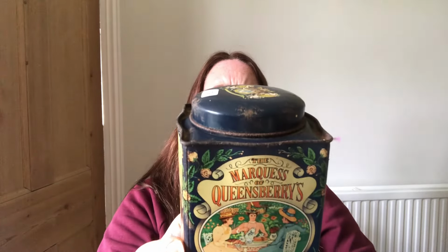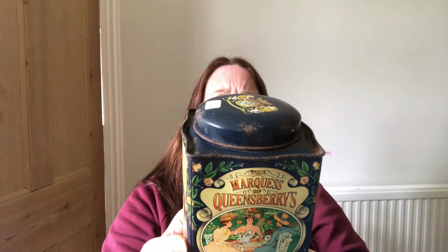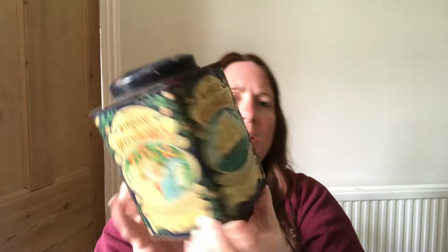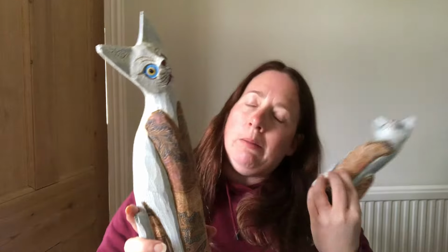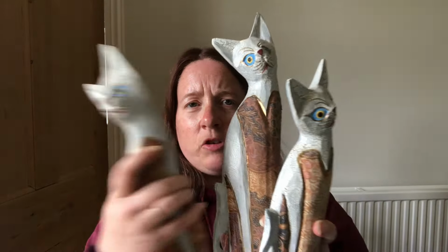Then we've got the Marquess of Queensbury's To Lovers a Good Tea, selected blend of China tea from Middlesex in England. And someone was trying to sell it for £12. Look, I've got a trio. Oh, eating my hair here. Don't get dirty hands doing this. A trio of cats. If that's your thing, want some cats? Hit me up, let me know.